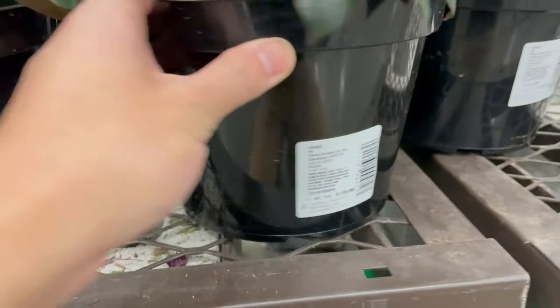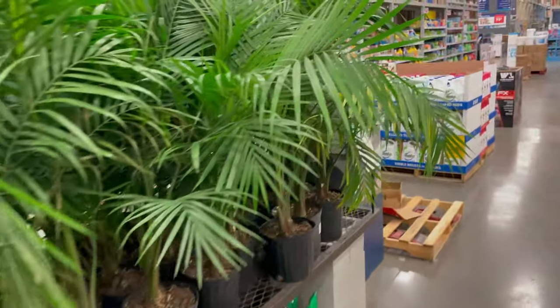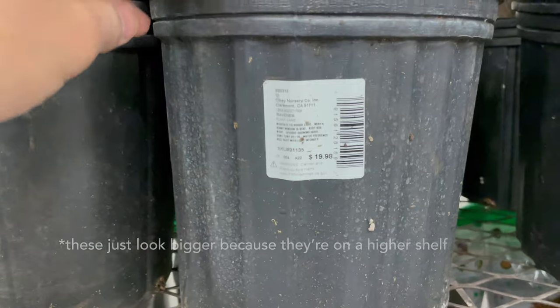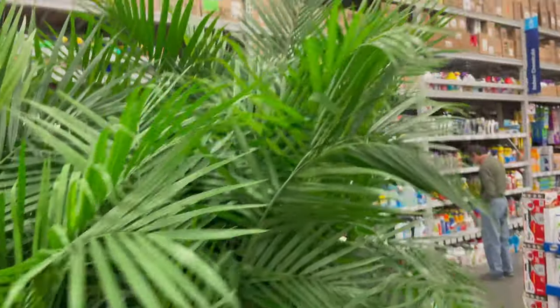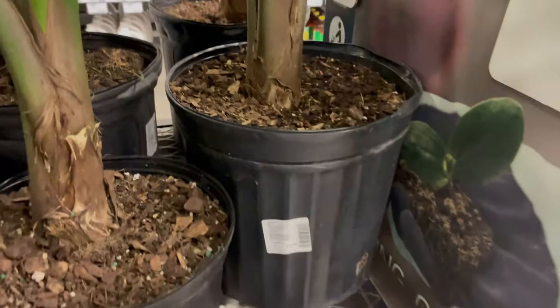This rubber plant, $16.98. All right, here we have bigger palms. And these are cheaper than the smaller ones over there. That's weird. It's $19.98. Or I guess it depends. Yeah, no, they're $19.98. Oh, wait, that doesn't make sense. That's the bigger one back there, I bet. Yeah, that is the bigger guy there. $49.98. That's huge.